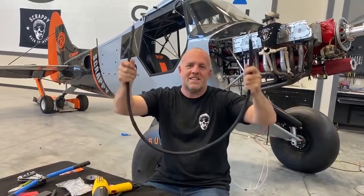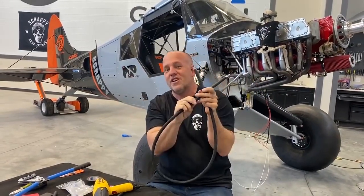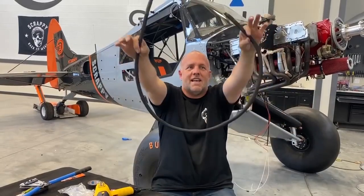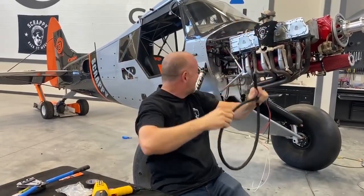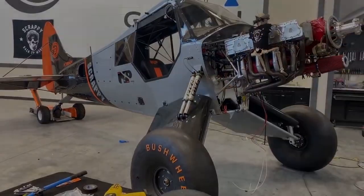On a wire this big, it can carry this many volts. The last thing you want is for it to get an abrasion through it and then hit the start button and literally weld something. So this is my last scrap part wire that needs to go on the plane before I can hit the start button. Let's get to work.